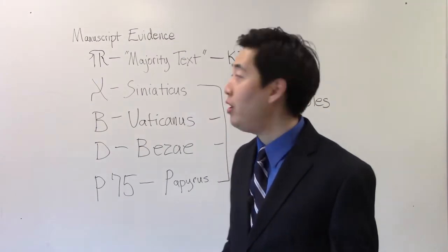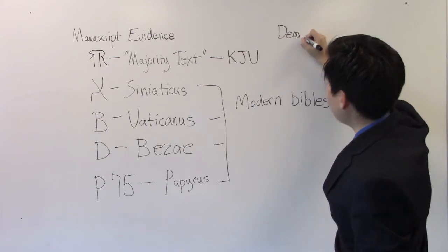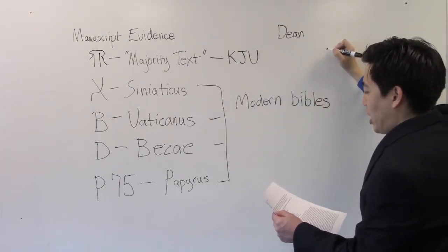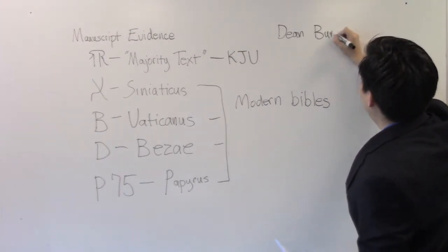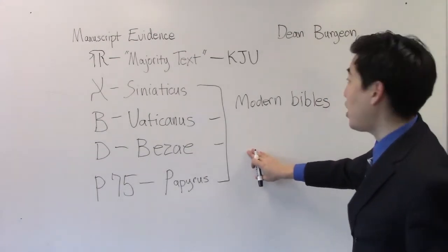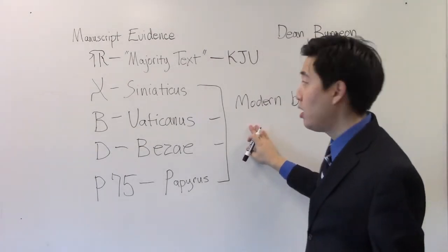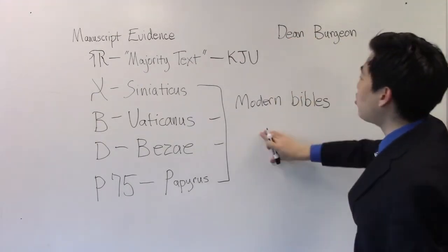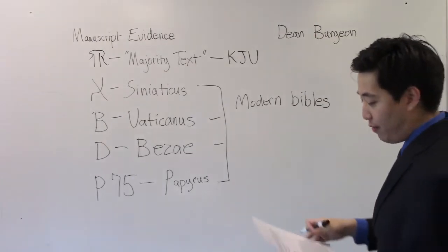So Dean Burgon is a famous scholar from Oxford, and he's the Dean of Chichester. This guy lived in the days of Westcott and Hort, who published the first modern Bible. Okay, so that'll be interesting. So this guy was there when the first modern Bible came out. But when that first modern Bible came out, Dean Burgon criticized the manuscripts that the first modern Bible came out of.